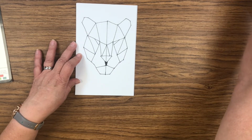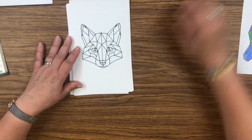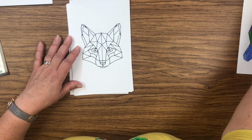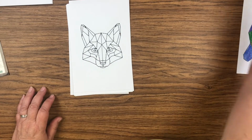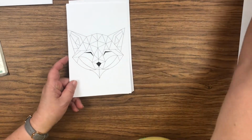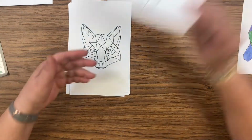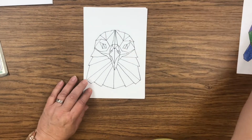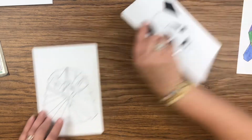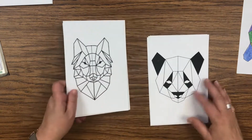There's this mountain lion. There's a cat. There's a fox. There's a couple different foxes. There's this fox, or this more cutesy fox, like a baby fox. There's a zebra. There's an eagle. There's a panda. I got lots of them for you. There's a wolf.